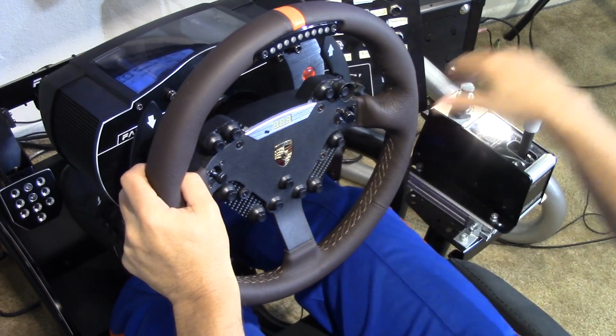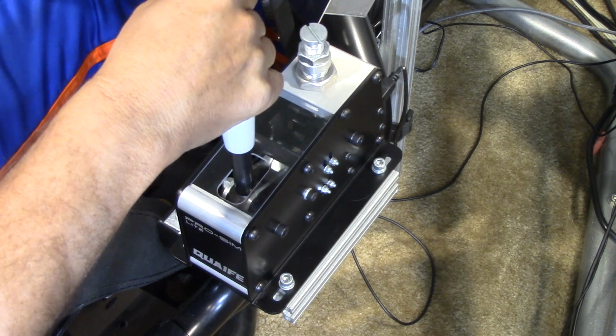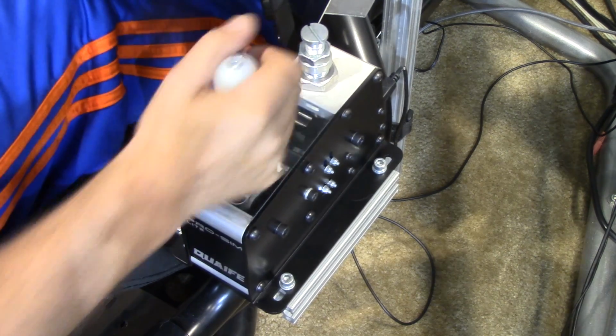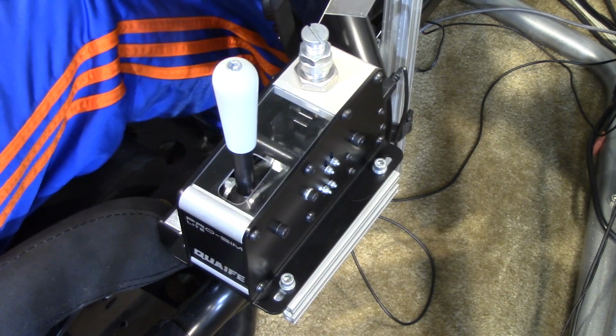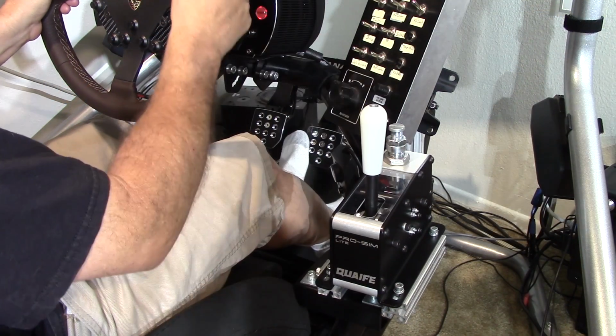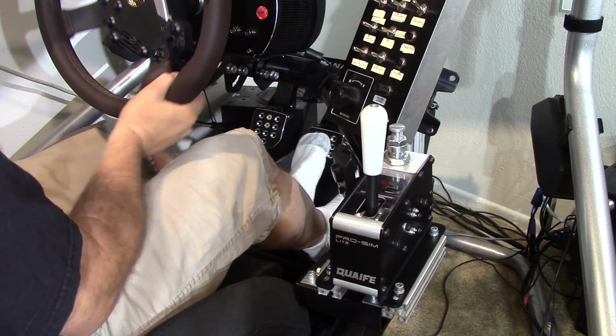Even at its lightest settings, the shifts required intention. You will not accidentally press it down by placing your hand on the lever, and it will require more than a fingertip to move. It will take a certain amount of authority to overcome its resistance. And on the heavy side of things, well, I was able to go way beyond what I would ever want or that any real-life shifter could possibly require.